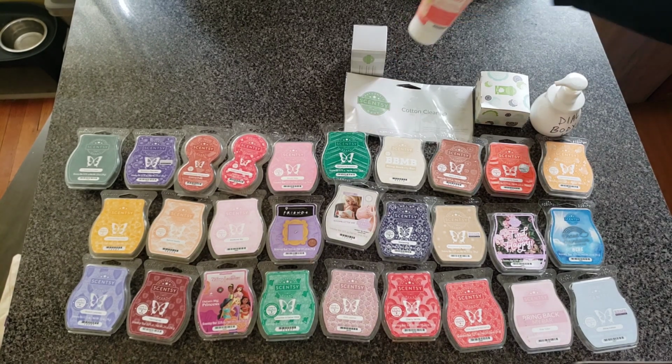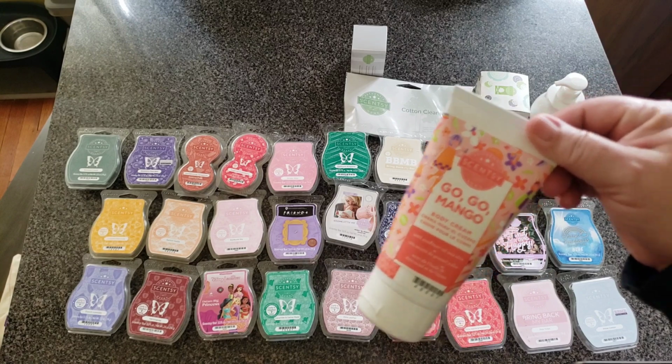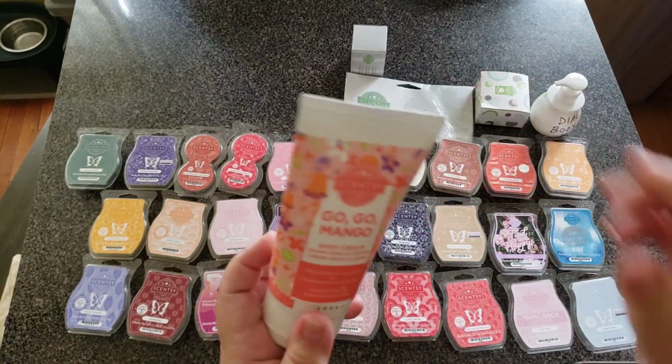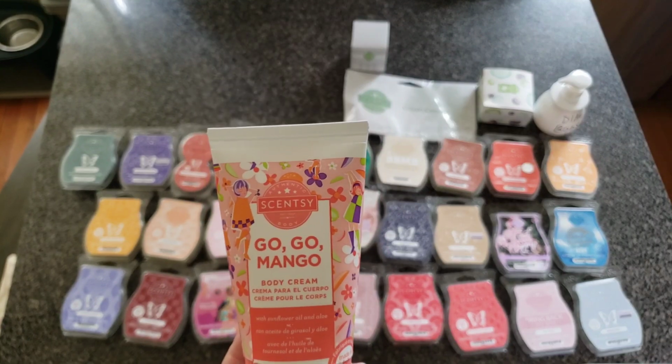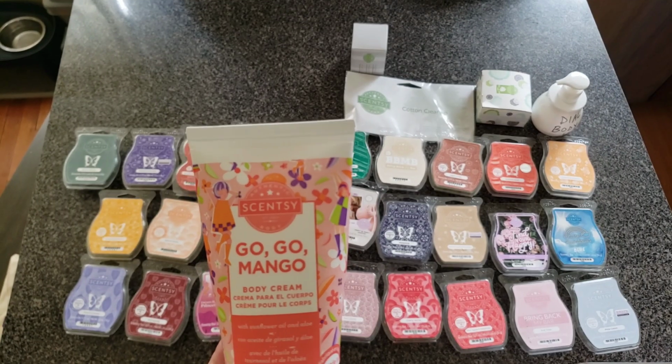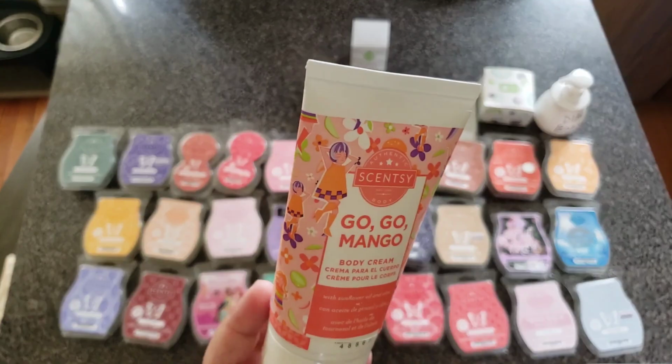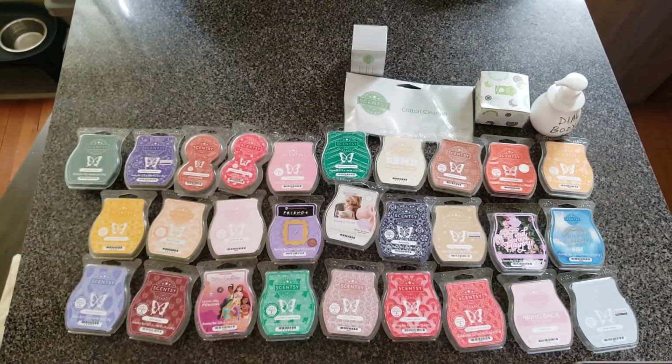Coming over to the other side, Go-Go Mango. Go-Go Mango body cream. I liked it. It was okay. Go-Go Mango is not my favorite fragrance in the world. Juicy mango and melon with hibiscus and banana flower. I go through the hand cream like crazy.